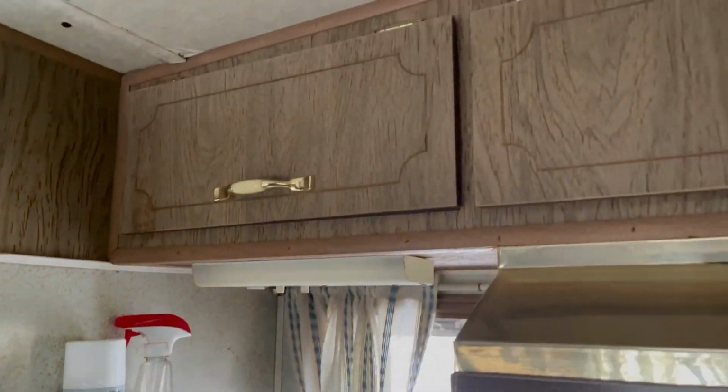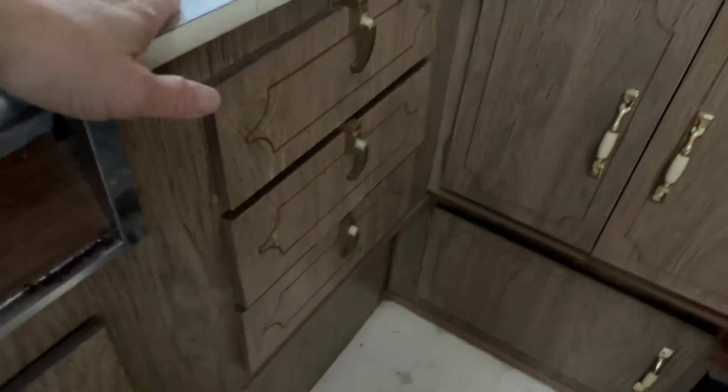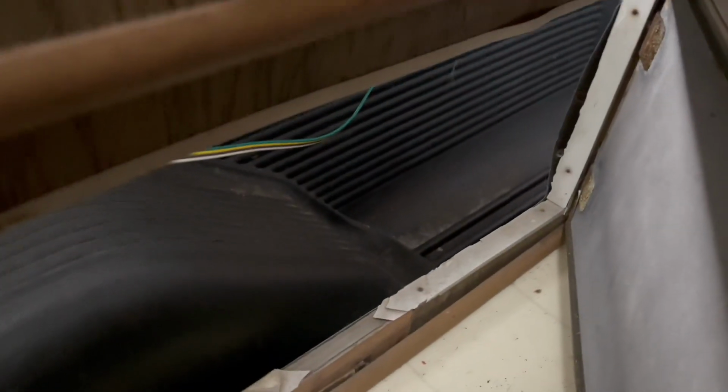We have cabinets above. We have cabinets here that's got shelves and so on. More cabinets and cabinets. Now this has a pretty cool feature here on this truck camper. You have these access doors that when you open them, they go right out to the bed, so you can store things in there like wood or a small unruly child or something like that.